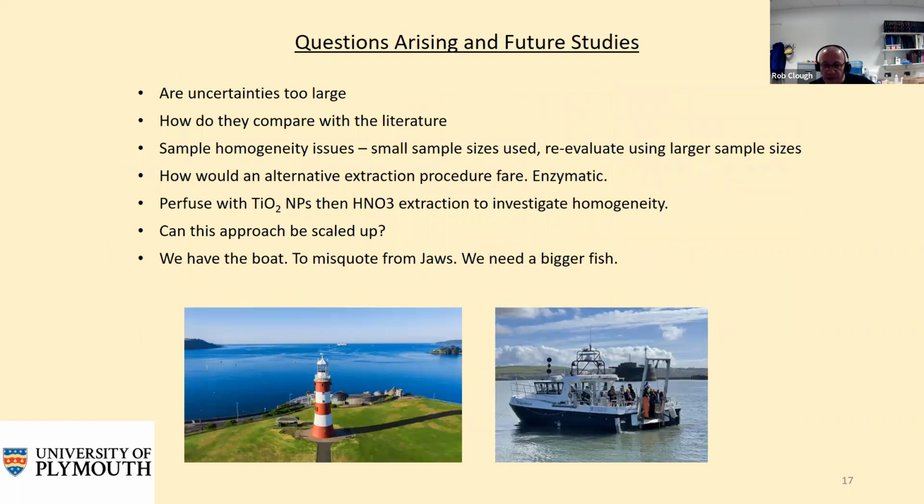Shameless plug of where we live in ever sunny Plymouth. And there's one of our research vessels in there. And to misquote from the film Jaws, if you may remember it, instead of needing a bigger boat, we need a bigger fish, to be able to work with more material, to be able to understand this process better, and whether we can produce enough material of sufficient homogeneity to be able to measure things correctly.